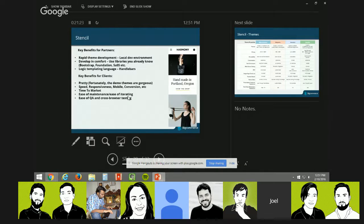So these are prettier, they're faster, they're more responsive. There are some metrics that are going to come out. I'll talk about page load times that are industry leading. Time to market should help, ease of maintenance and QA and all that kind of stuff. So making everything easier for partners.